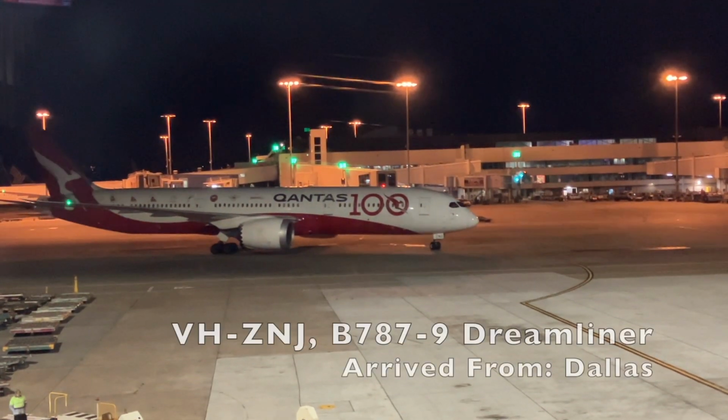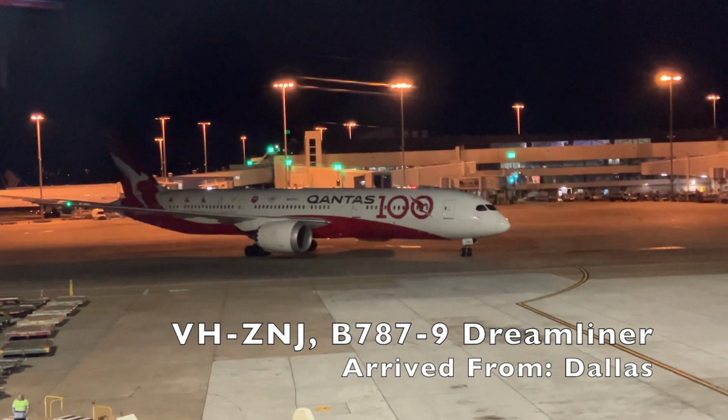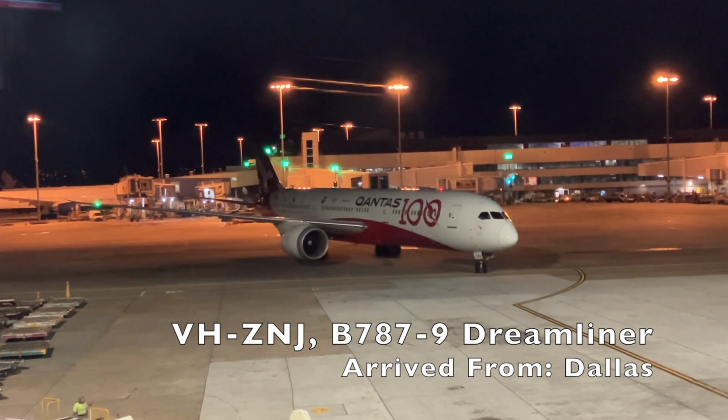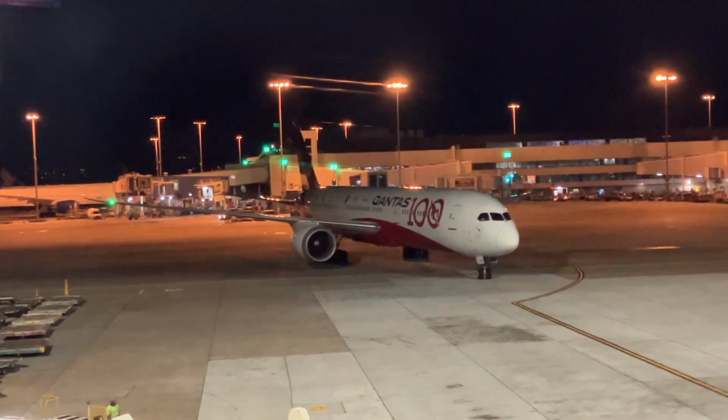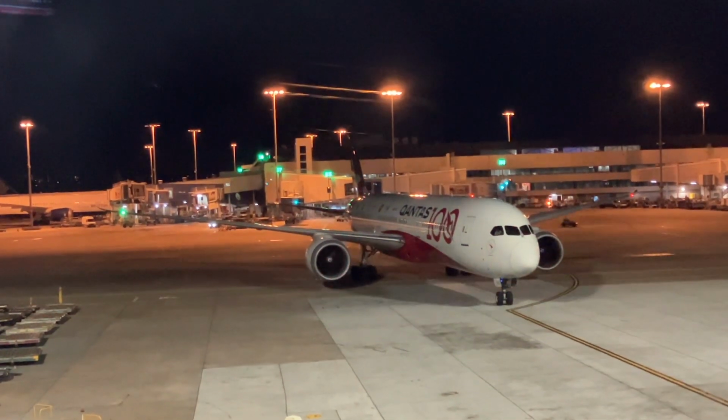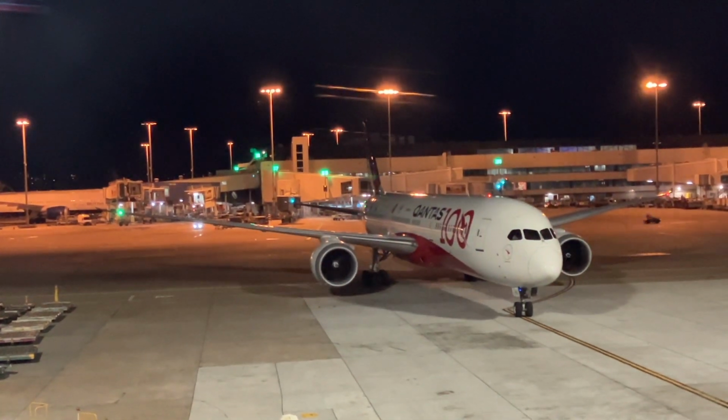Later, I spotted the Qantas 100th anniversary livery 787 Dreamliner parking right beside my plane. This aircraft came in from a 16.5-hour journey all the way from Dallas, Texas. I believe this flight used to be among the top 10 world's longest flights, but I'm not sure about that, and either way, I don't think it's there anymore.